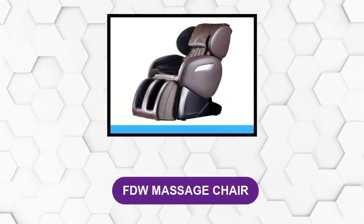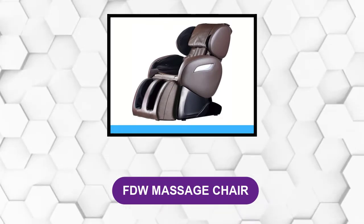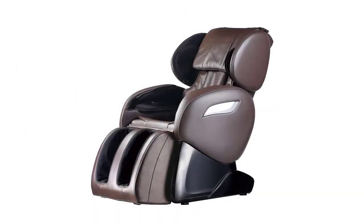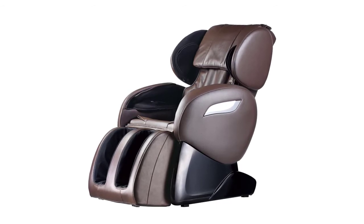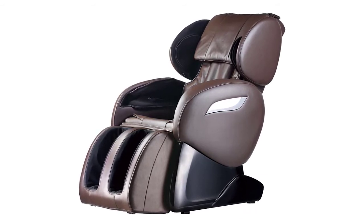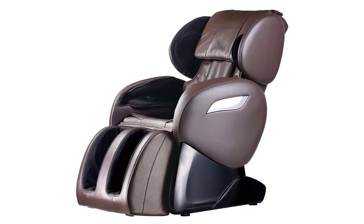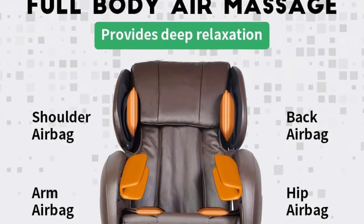At number 5. FDW Massage Chair. This massage chair gives tremendous options for switching from one position to another, just to relax differently. Moreover, the chair is durable enough to be relied upon, because it is a matter of relaxation. The zero gravity function does numerous advantages to the human body and tremendously helps you to relax over the chair.